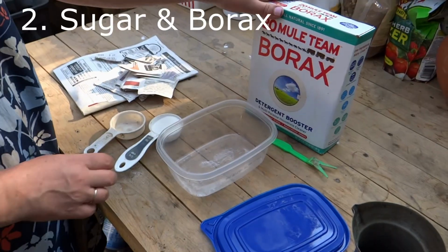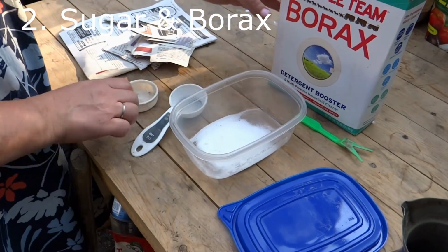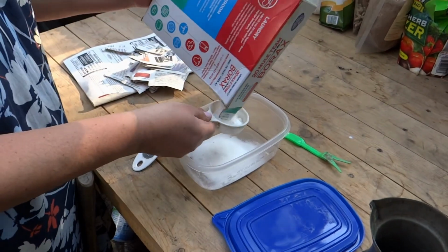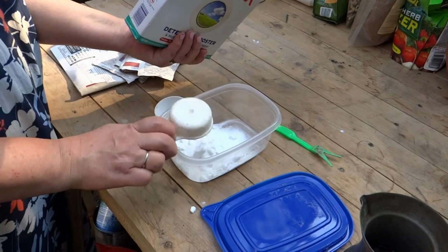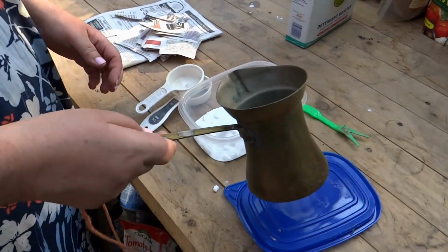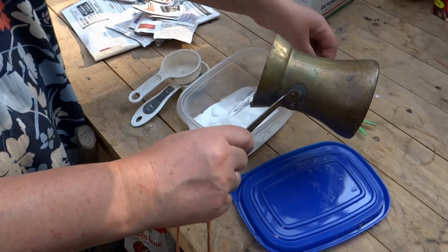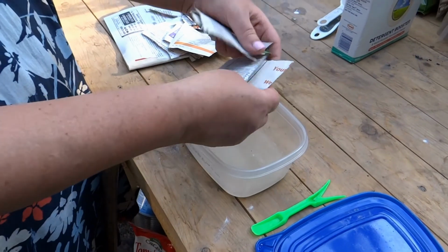Also, I'm going to be making this little mixture to combat ants. I'm going to be mixing sugar and borax. Sugar will attract ants because it's sweet, and they will consume the borax, bring it back to their families, and dehydrate them from the inside out and kill them. So I'm going to mix 1/4 cup of sugar and 1/4 cup of borax with a little bit of water, make a little slurry, and then it's best to saturate something in it, like cotton balls.